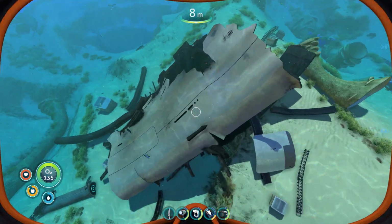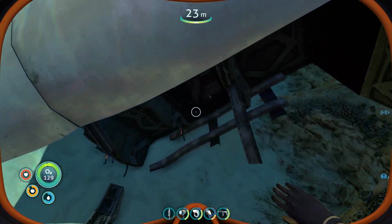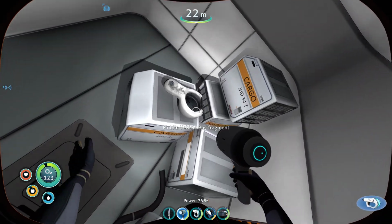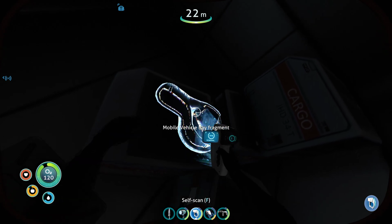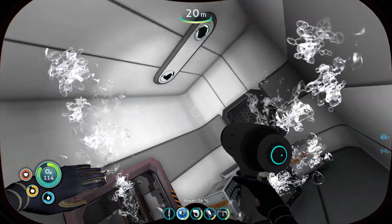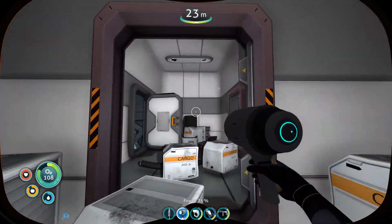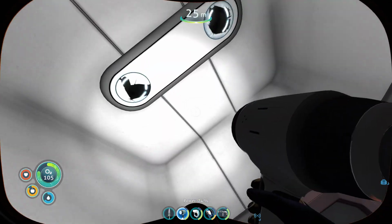All right, continuing. I want to go back in here. Where was it? Over here. Mobile vehicle bay. I don't think we've got that. Oh, maybe we do. Yeah, we do. And nothing in there. Did I? Nope. Okay, I think this is it.